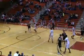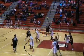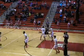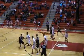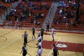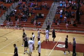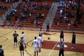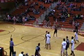7:22 left to go in the game. Boonville 51, Princeton 28. Nance with it. Nance crossing against Hardiman. Nance will draw the foul on Malik Hardiman. His 4th personal. Haywood going to leave him out there. 7:05 left to go in this ball game.